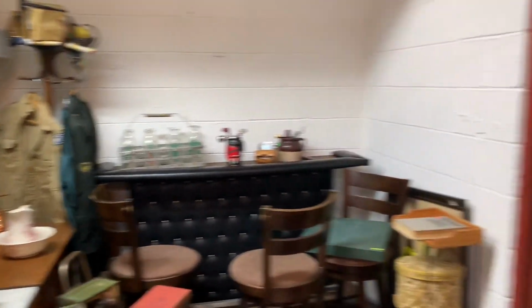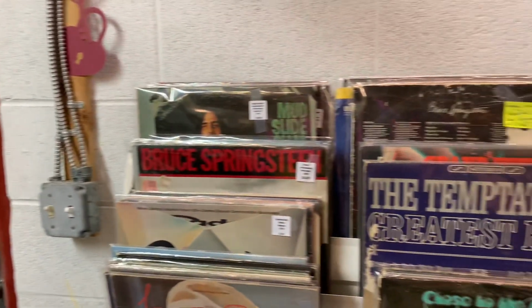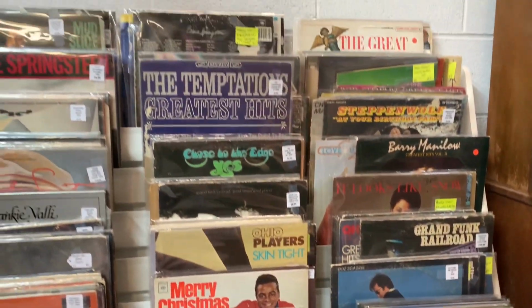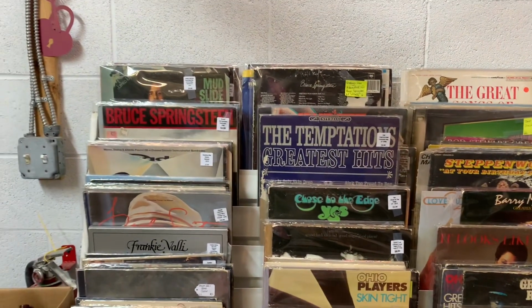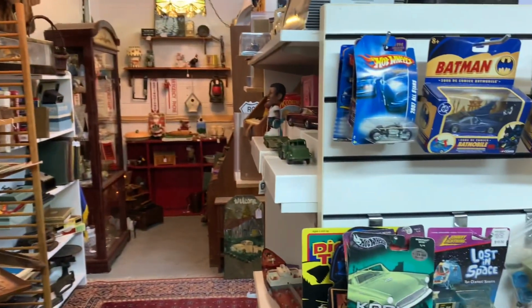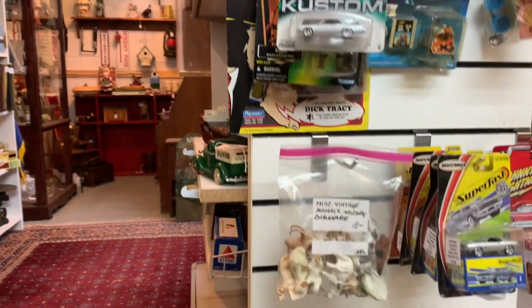I told you we have albums. We've got tons of albums. So pretty much any album you want, you can find here. This is my toy section. All kinds of toys.